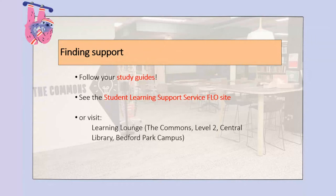Now, you can also come to the Learning Lounge, which is located at the Commons Level 2, Central Library, Bedford Park, where we have our advisors who can talk to you and help you out with your academic problems.